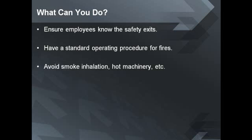How do they get off the machines? Where can they go when getting off a scissor lift? And where do they exit the premises if need be? You should have a standard operating procedure for fires, and you may even want to post this. You will also want to educate your employees on how to avoid smoke inhalation, touching hot machinery, or conditions that may be present when the fire is near but not even actually on the premises.